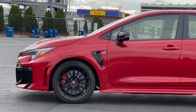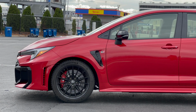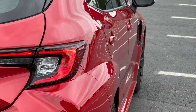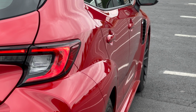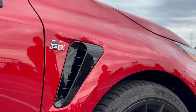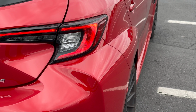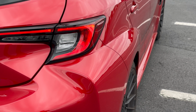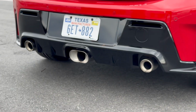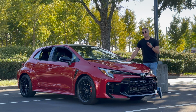You get 18-inch wheels, they're satin black finish, they look really cool, and they're wrapped in Michelin Pilot Sport 4 tires. You do get front and rear flares, and they seem to be widened even more, if that could have been a thing. And the front shoulder does still have that gill. And your rear hip flare has kind of a hard chine, almost like a speedboat. And you still get the GR4 logo embossed onto your side skirt. And you still have the triple outlet exhaust, which does look very, very cool.